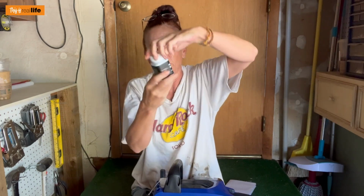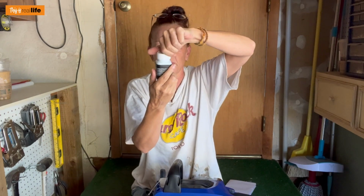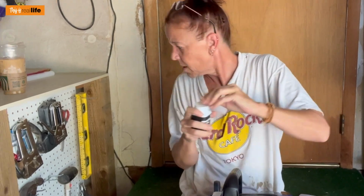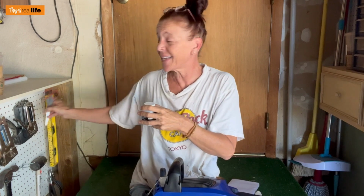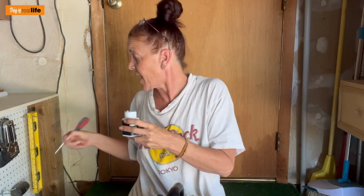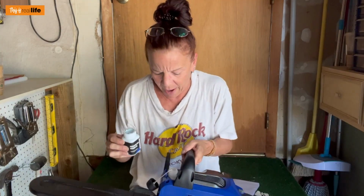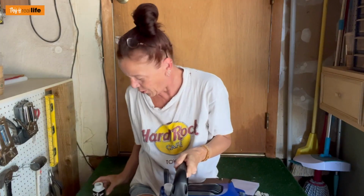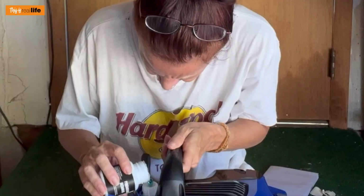So I'm using this that came with it, premium bar and chain oil, really sealed for my protection. Oh, my handy dandy workbench has some scissors right here. Well, this isn't a lot of oil that they've provided us, so I hope it lasts. And there's no pour spout, and the hole to pour it in is not super huge, so we gotta be careful. Otherwise, I feel like I'm gonna get oil everywhere.